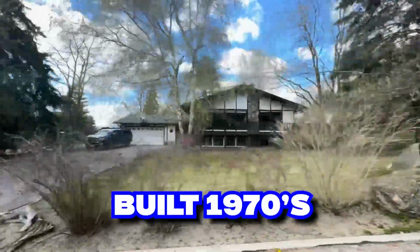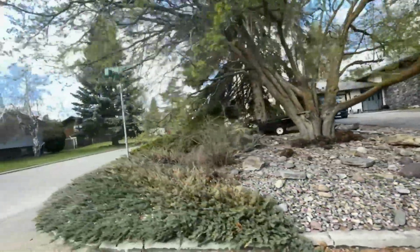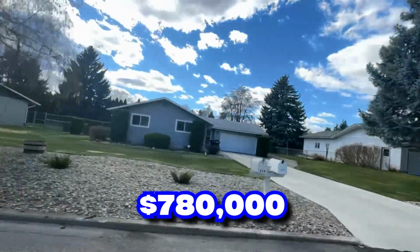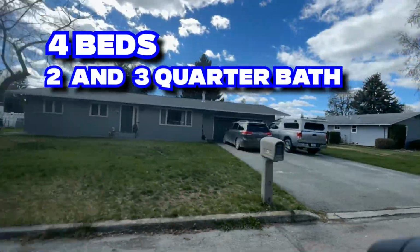This portion of Sunset Subdivision was built out in the mid-1970s, and the homes in here go from $425,000 up to $780,000 for a 2,800 square foot, 4-bed, 2 3/4 bath home.